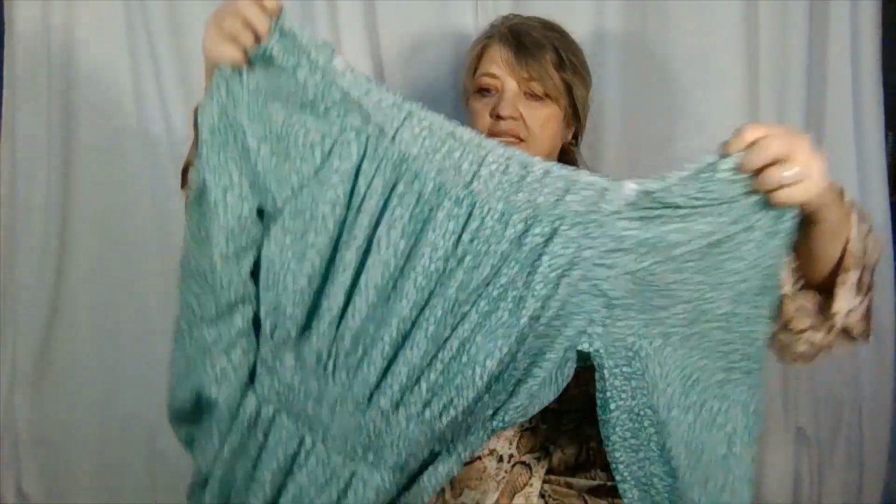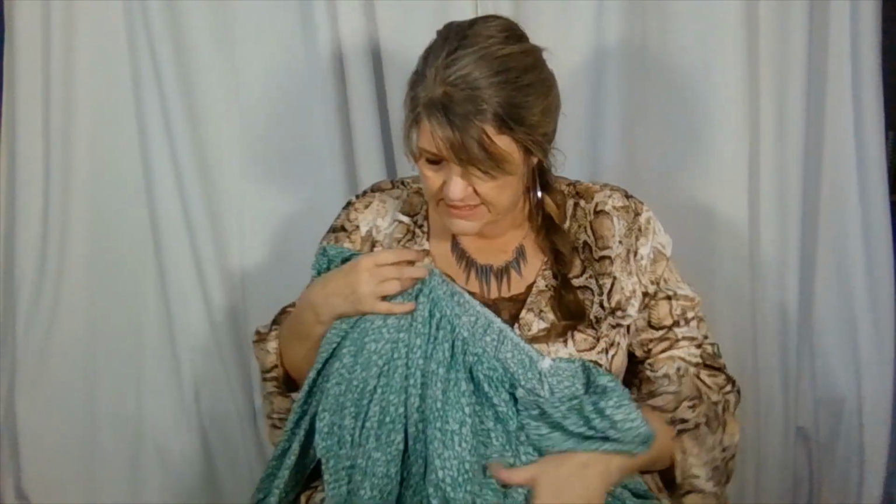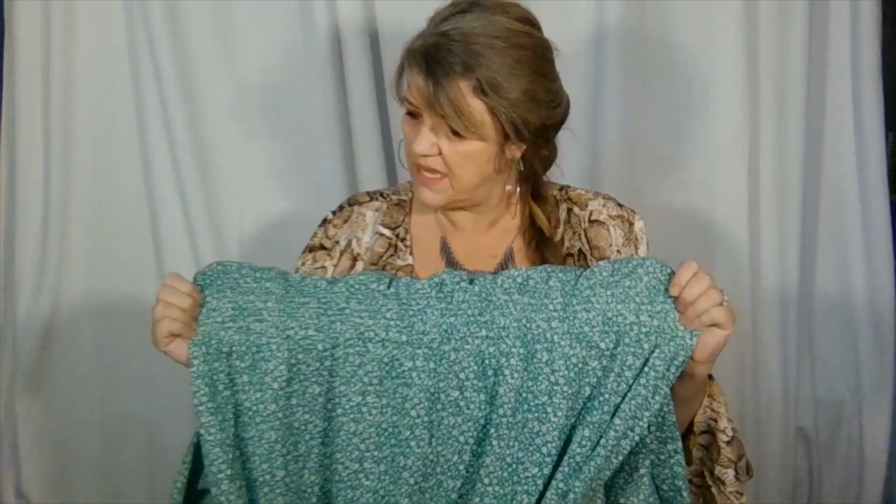The neckline is not low. This is going to be one of the first times I haven't worn a low neckline, but it is nicely smocked across the top. When you come down to the waistline, you do have a lot of smocking here at the waist, along with elastic. It's one of the wide ones, so it's really going to accentuate a small waist. And for those of us that don't have a very small waist, it will actually look like we do. And then the length, this is probably going to be a midi.